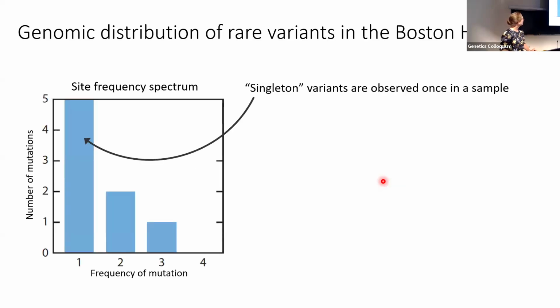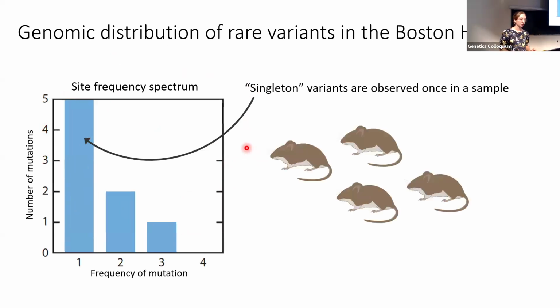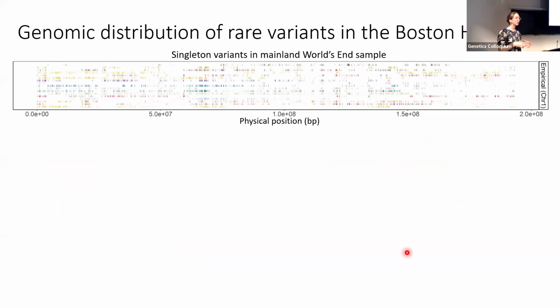And when I mean rare variants, I'm referring to singletons. And if we return to our little toy site frequency spectrum, those are SNPs that are observed only once in the sample. So for example, if I sampled 4 mice, those mice are diploid. A singleton represents the case where one of the chromosomes of one of those mice carries the variant in question. And we expect that these should be distributed, not necessarily randomly, but throughout the genome. And indeed, if we look at where these singleton variants fall in our mainland sample, it corresponds to that expectation.